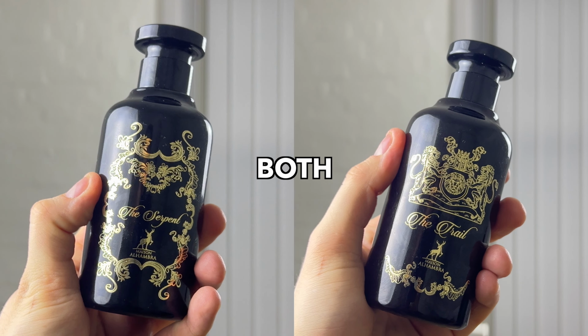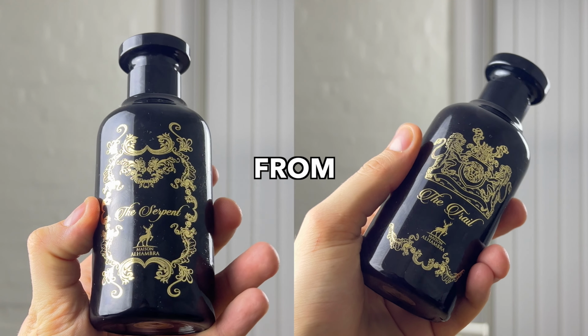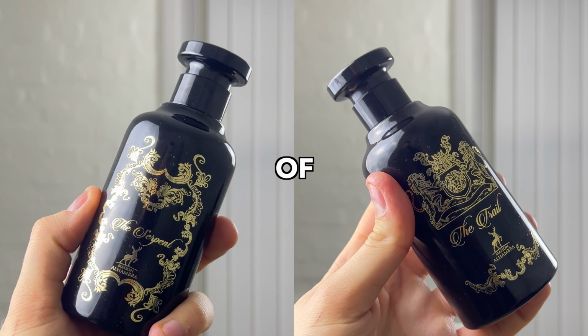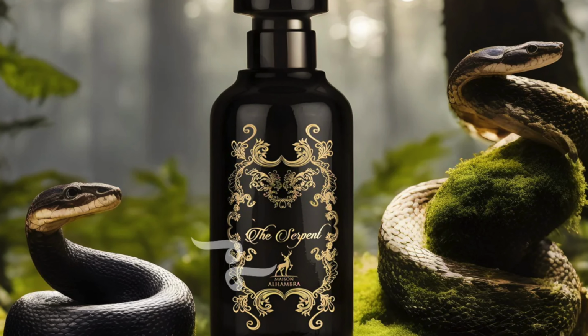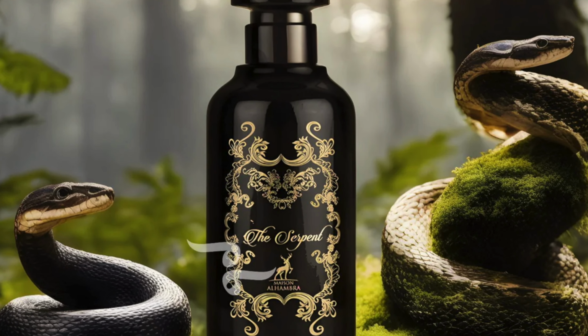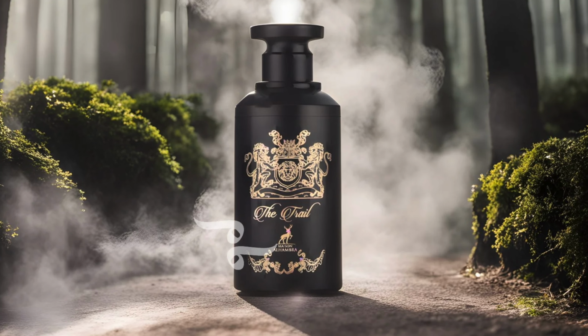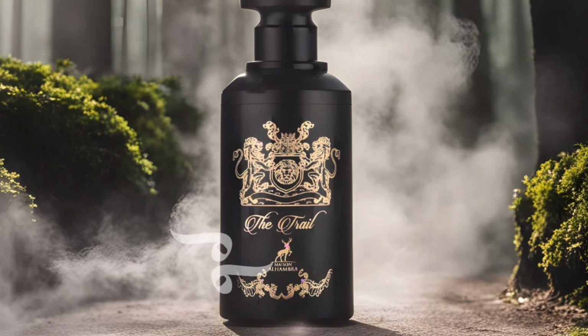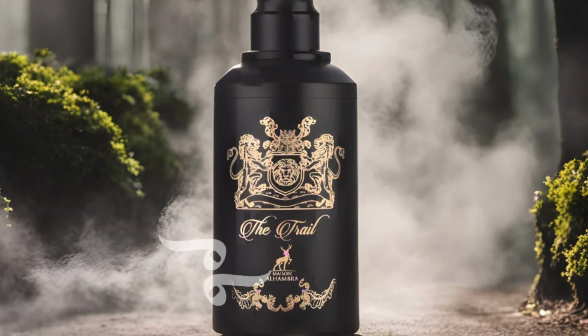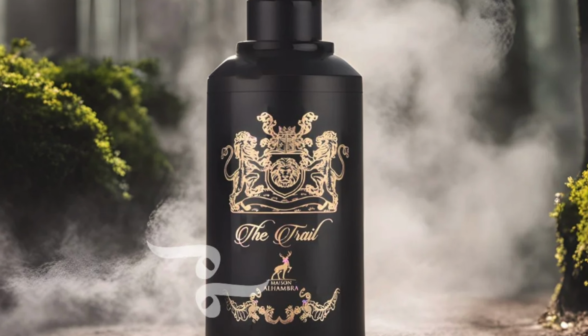The projection on both of these is insane from my personal experience, with a projection of between 3 to 5 meters plus. My colleagues said that they could smell the Serpent on me from possibly 10 meters away sometimes. And the story continues with the Trail, because this also has a projection between 3 to 5 meters plus, and this has a way better sillage than it has of wearing experience. So people might like the sillage from far away more than they like it up close. So both of these fragrances have incredible projection and sillage.